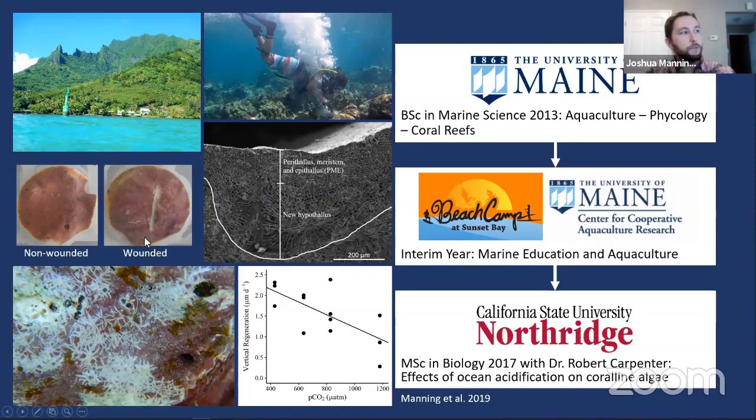So I created wounds in the surface of these algae, and I placed them into the treatments, and then afterwards I cross-sectioned them to look at how much tissue they had regenerated. And I did this using scanning electron microscopy. So this is a scanning electron microscope image of the thallus of a coralline alga. And you can see all these little holes here. These are all cells.